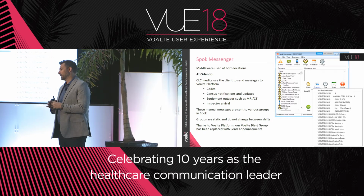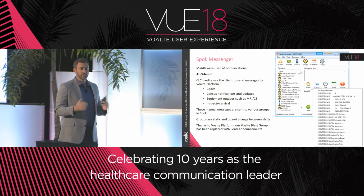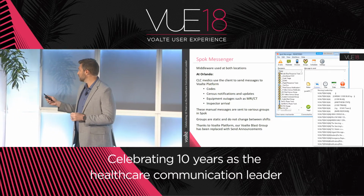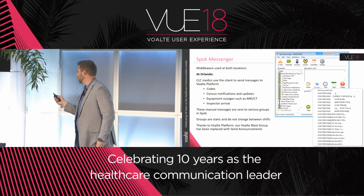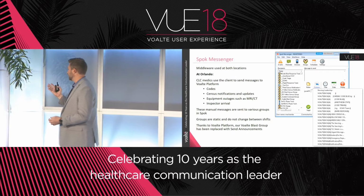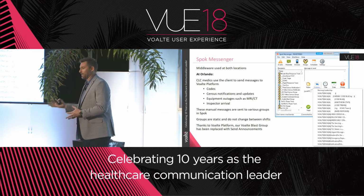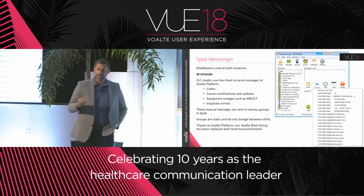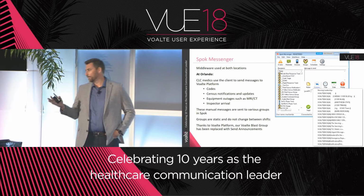And these groups, for now, are static. It's sort of an umbrella approach. They aren't managed in between shifts. And some good news, when we upgraded to the Volt platform, we were able to do away with what we called a Volt blast group. It was kind of a catch-all for everyone that uses Volt. And this was a very large group in our middleware that had to be managed. So now with the platform, we can send an announcement and it immediately gets out. It's a lot easier and quicker. It gets out to everyone online at the time.